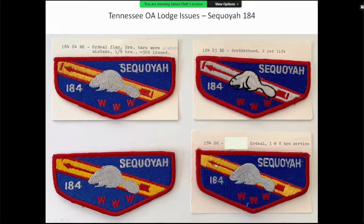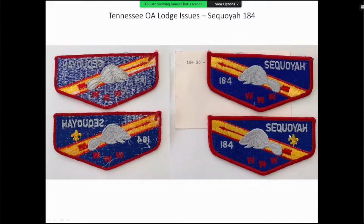Right after they finished with those, they issued the fleur-de-lis. So this was in that 1977 timeframe when National was asking all the lodges to put BSA or fleur-de-lis or something like that on the patches. It could be asked, because the S6 is so difficult to find, could this be a thread break of the S7? I suppose it could be, but I've seen enough of these to believe that this is a separate issue.